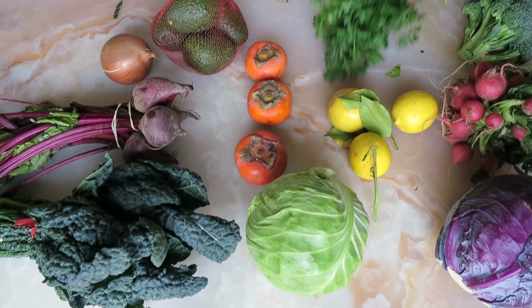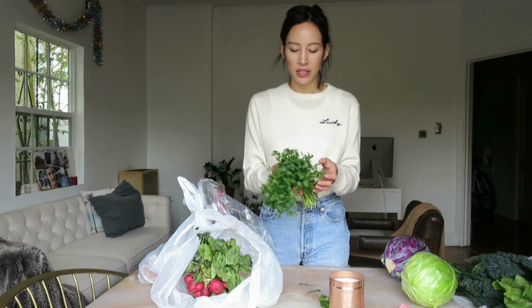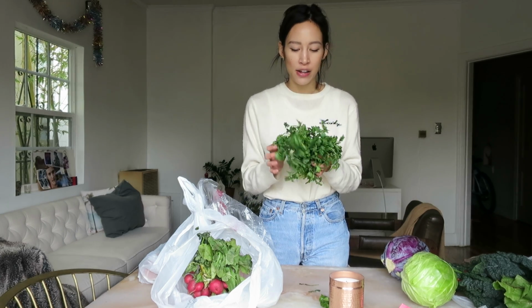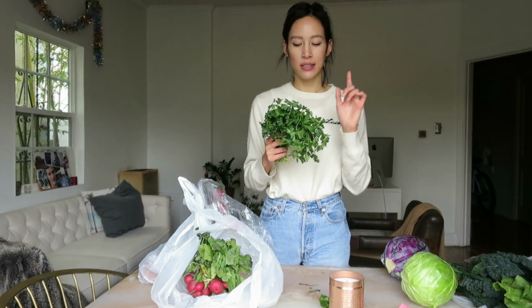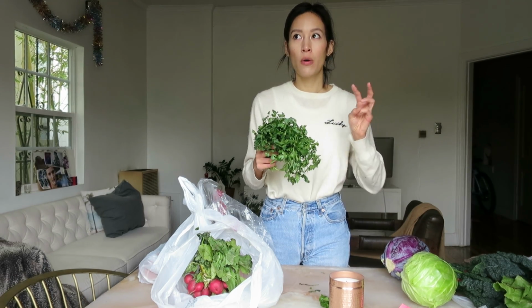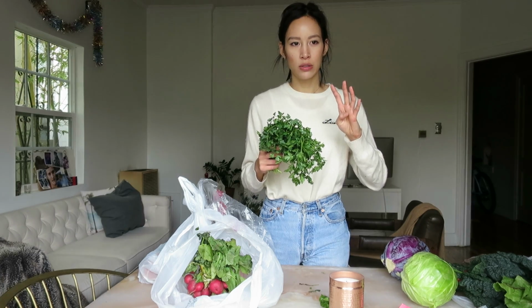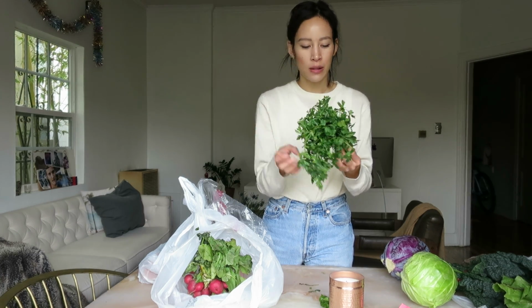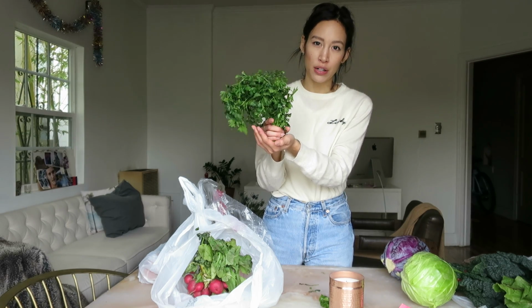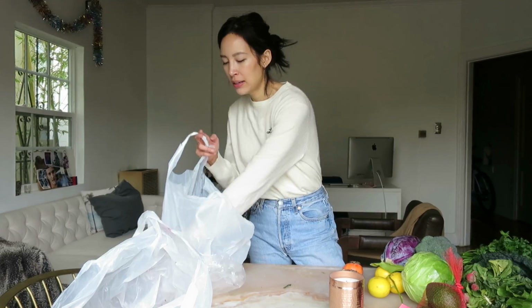I got parsley because you just can't go wrong with cooking with parsley. Anytime your stir fry or salad lacks flavor, parsley's really good for it. I also either pick up cilantro, parsley, or mint or basil. Yeah, those are my favorite herbs. Probably looked at the best way to store this. Sometimes I'll put it in like a little thing of water so it sits in my fridge like that.